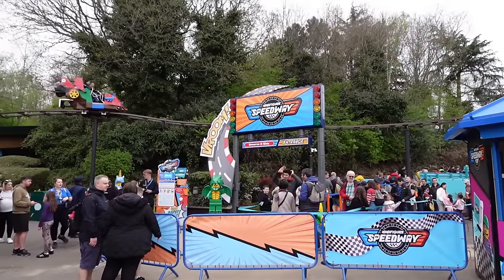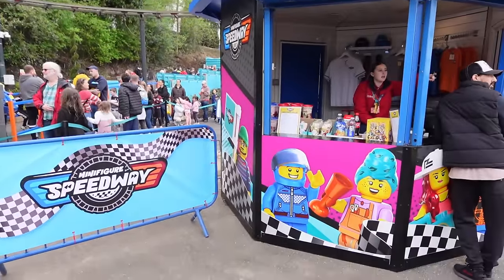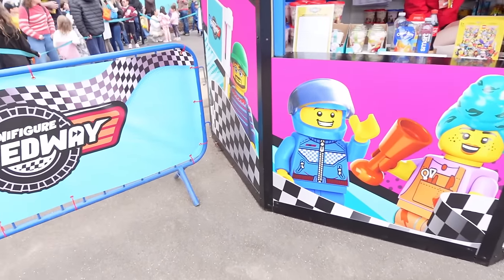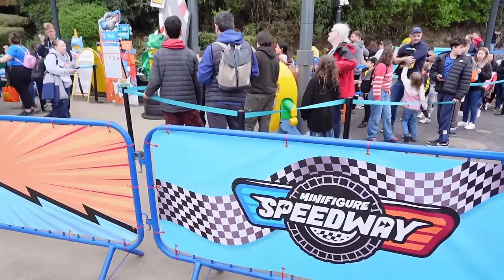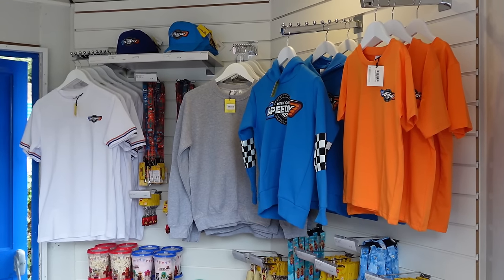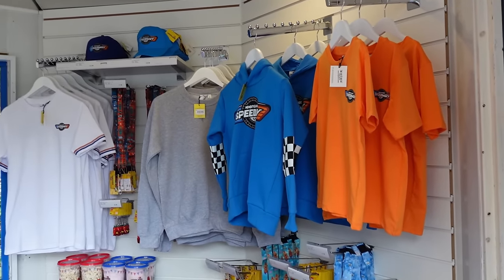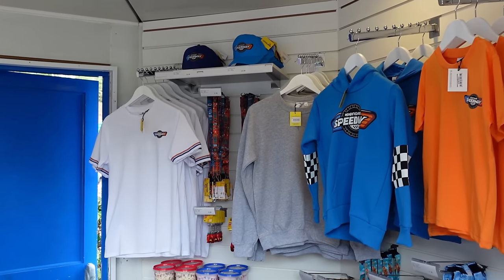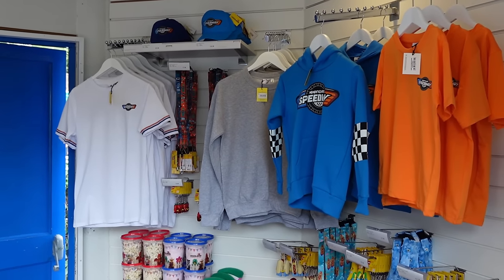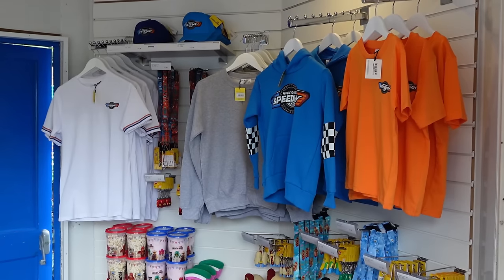A little bit of destination unknown down here, of course, with it being the opening day. And yeah, there's a little bit of merchandise over here, so we'll just have a little look and see what they've got in this small shop just by the ride's entrance. And here's a look at the merchandise on sale. So you've got the hoodie just there, which is quite nice, with Minifigure Speedway's logo on, some caps up there at the top as well, and also the t-shirts off to the side as well. Yeah, prices vary really between £20 and £30 for the different items.